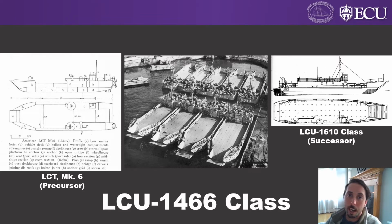But LCUs and LCMs of this type were built from the 1950s to the 1990s, though in 1957 the LCU craft were radically altered to become a larger type of vessel with a bow and a stern ramp that allowed for drive-through capabilities. And because of this drive-through capability, they shifted the pilot house and the deck house offset to the starboard side of the hull.